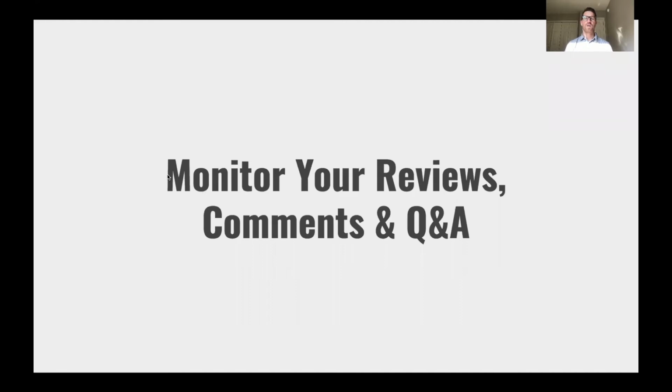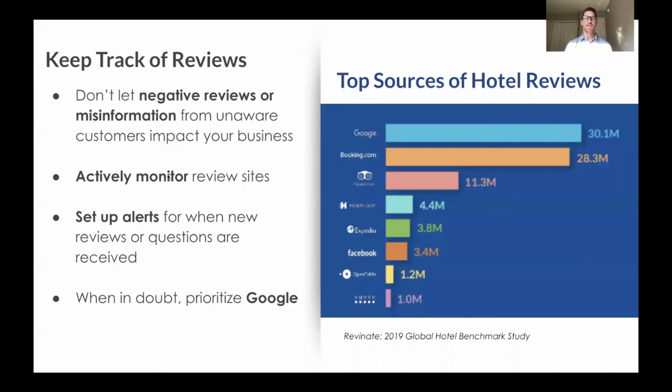Now getting into monitoring your reviews, comments, as well as questions and answers. So the first thing you want to do is keep track of reviews. Make sure that you're aware of when reviews are posted. Set up alerts. On all of the review sites, you can set up alerts in your settings to be emailed. That way you're notified when a review is posted, and you can respond to those reviews quickly.